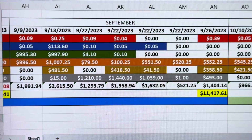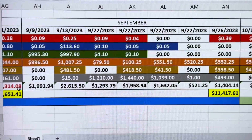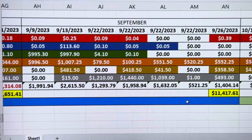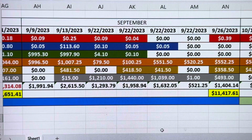And then September, another big month, total of $11,000 in September. So, 1,900, 2,600, 1,200, 1,900, 1,600, 520. It's a lot of work, right? And you got to make it worth your time, which is the reason why I'm doing this, because I want you to see that this is not something for the faint of heart. If you're looking to strike it rich on this, this is not the game for you. This is a hobby, and finding valuable coins is a task.